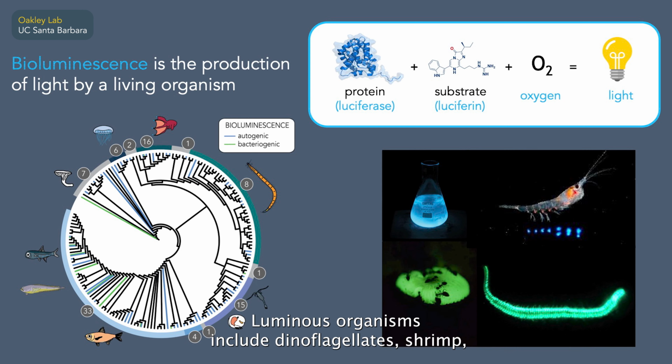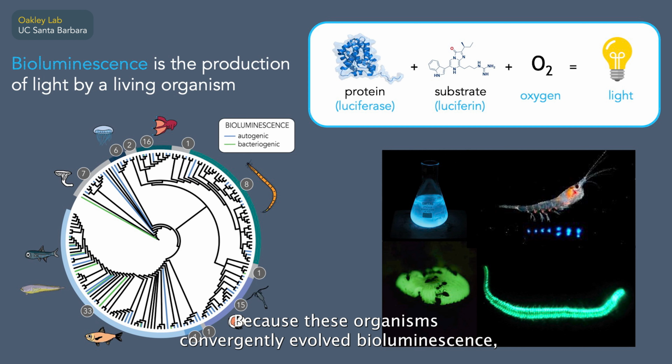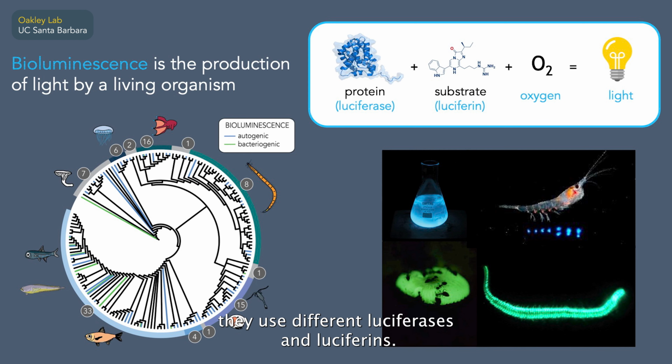Luminous organisms include dinoflagellates, shrimp, fungi, and annelid worms. Because these organisms convergently evolve bioluminescence, they use different luciferases and luciferins.